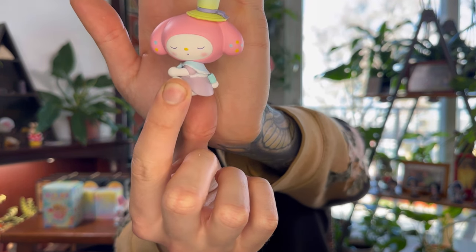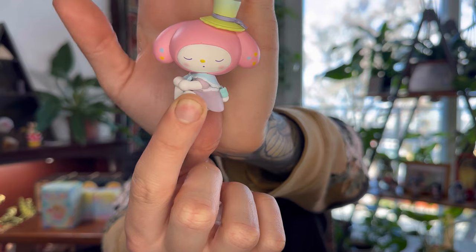Really, really want Cinnamon Roll. I'm trying not to throw the bag too much, because this should be pretty obvious if it's Cinnamon Roll or not. Okay. Oh, sweet. Okay. On with the My Melody theme. This is actually really cute. Of course not Cinnamon Roll, not Pachaco, but I will live on.